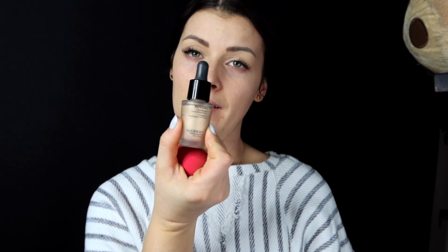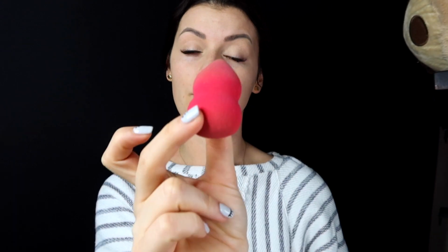Or you can use, I have this highlighter that is liquid, not powder. Or yeah, everything that is blush, you can apply as a liquid blush. So right now I'm using this sponge from Aura. Those are my favorite. I actually just wet the sponge a little bit, so the concealer and the foundation are gonna set easily. Perfect.